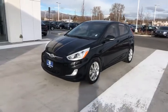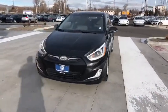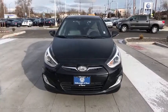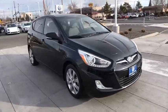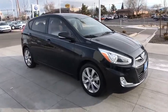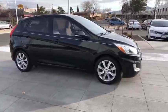Take a ride in the 2014 Hyundai Accent. Designed to keep you moving and leave boredom behind, the Hyundai Accent is affordable, fuel efficient, and safe. A winning combination. This vehicle has less than 45,000 miles.